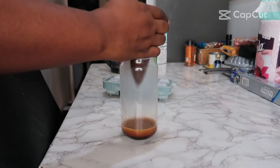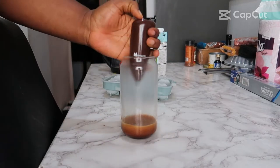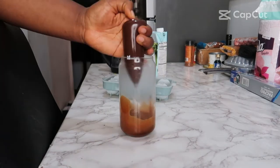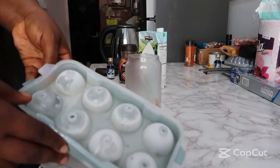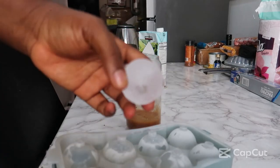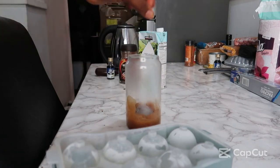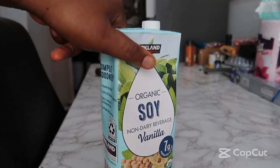The work is in the frothing. So I'm using a milk frother to froth this until it becomes fluffy and you know all that good stuff. So that's just what I'm doing right there. After I'm done frothing, I'm going to add my ice cubes or ice balls, whatever. Add ice, and your milk of choice.